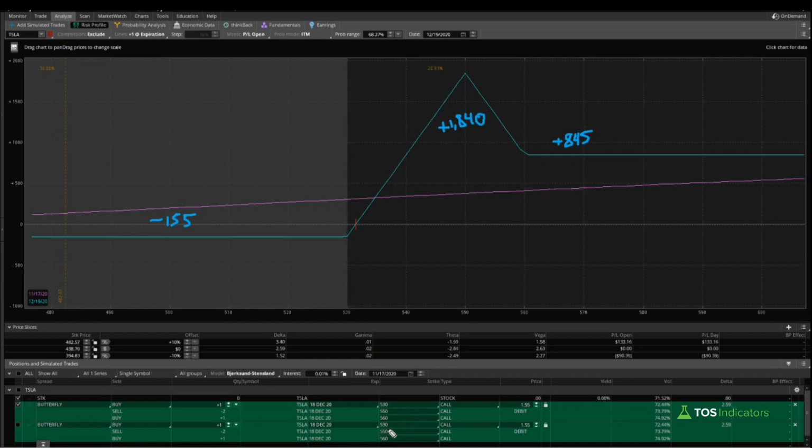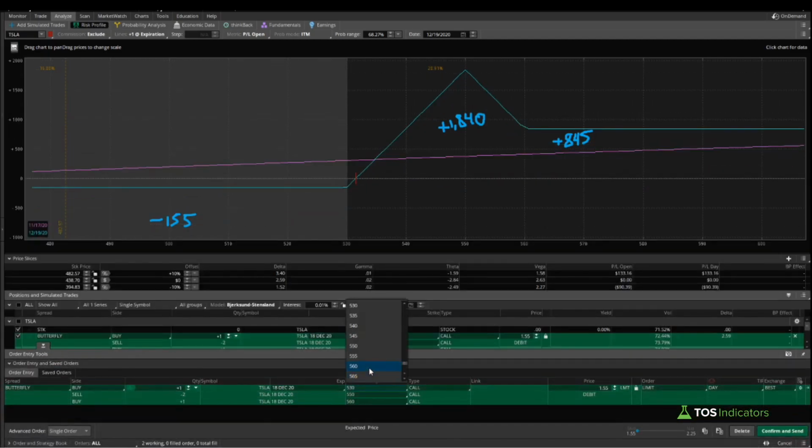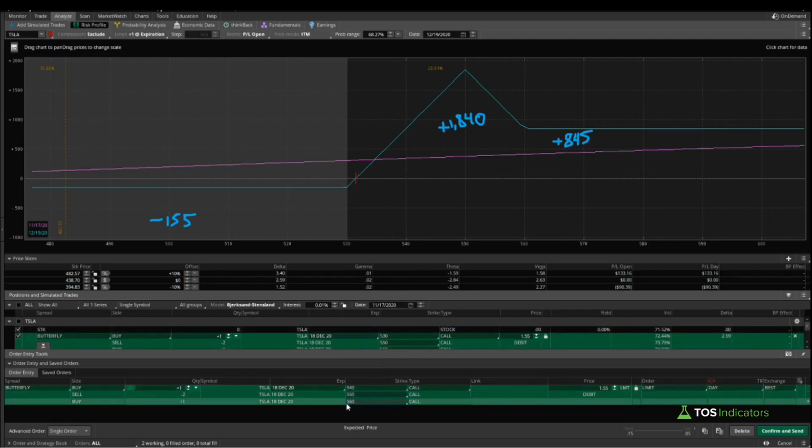Now, one other thing that I'll point out is if we duplicate this right here, so we'll create a duplicate order, and then instead of making this a 530, if we come back in and change this to a 540, you'll notice the cost of that goes way down. That's between 15 to 85 cents.